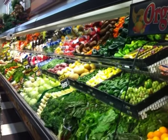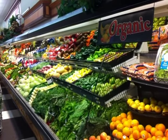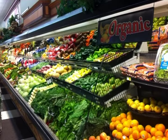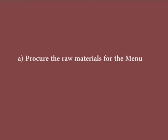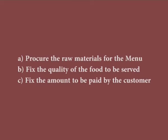A good purchasing policy will benefit food and beverages sales, but bad purchasing policy will lead to customer dissatisfaction and ultimately in the loss of business. Though economy has to be paid attention to in all food purchases, the lowest price is not always the best buy. The purchasing policy helps to procure the raw materials for the menu, fix the quality of the food to be served, fix the amount to be paid by the customer.